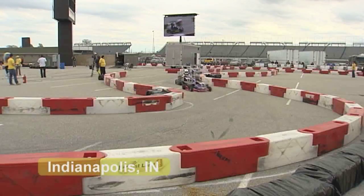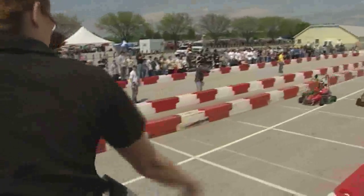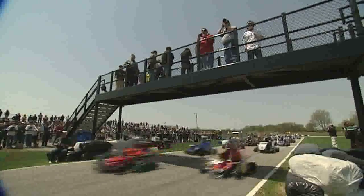Purdue Electric Karts raced in May at the Indianapolis Motor Speedway for the first collegiate EV Grand Prix. 30 teams from 10 universities competed as part of Emerging Tech Day. The second Purdue EV Grand Prix took place on campus in April.